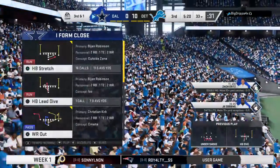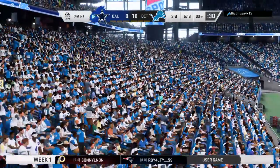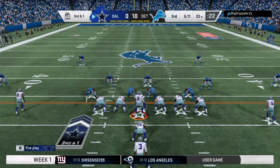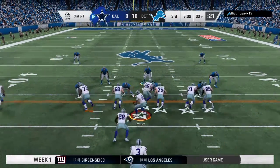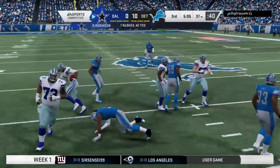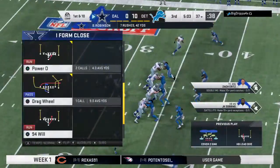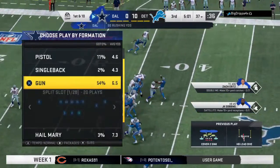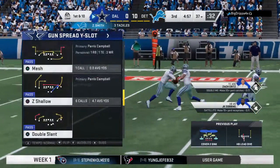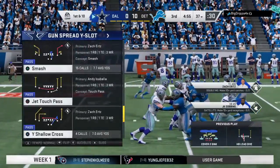The disadvantage of blitzing often alters the normal spacing and run fits and leaves creases like they were able to exploit right there. This offense in desperate need of a conversion as they come up on 3rd down. They run. Robinson. And he will have a first down as they get him to the ground at the 37. It's a gain of 4 there, and it gives them a new set of downs.